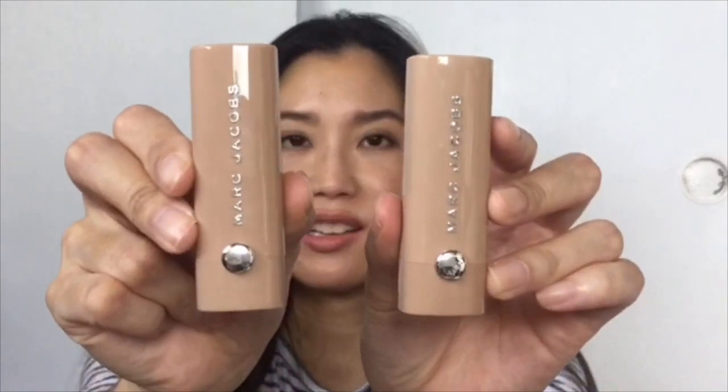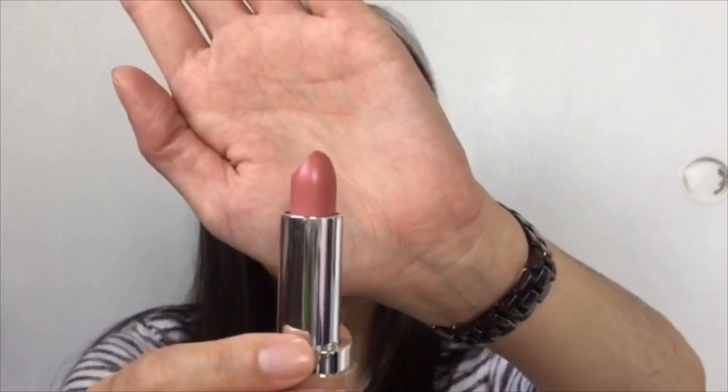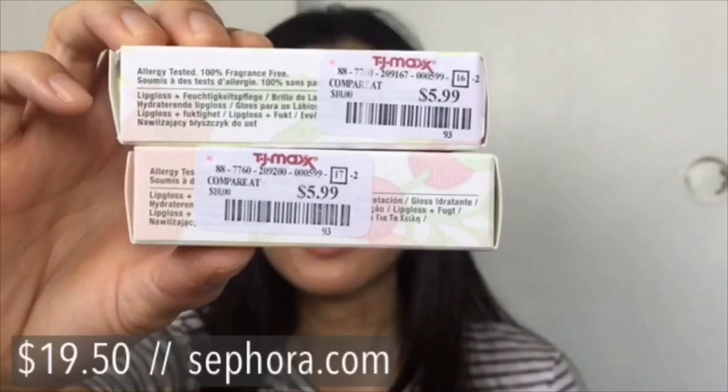Here's a look at the 2 products. So In the Mood is more of a peachy nude shade, whereas Understudy is more of a terracotta pink shade. I also found 2 shades of the Clinique Pop Splash. This is a hydrating lip gloss, and I got the shades Bubbly Pop and Latte Pop. I found both of these at TJ Maxx for $5.99.